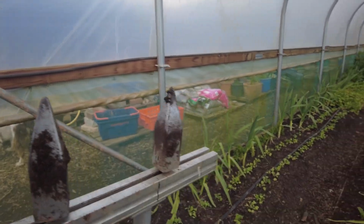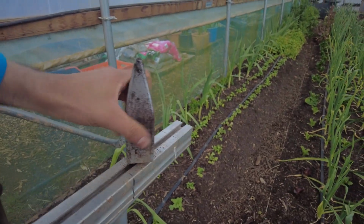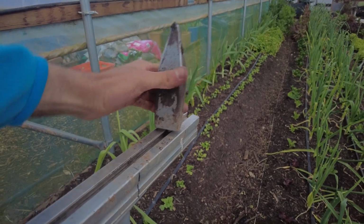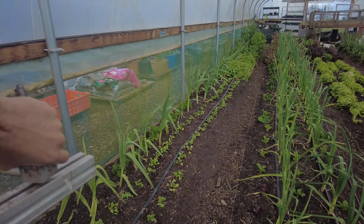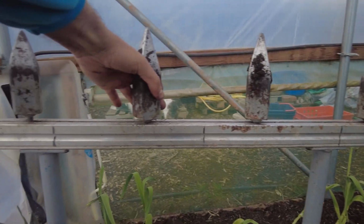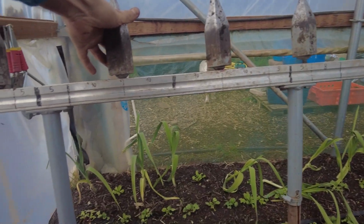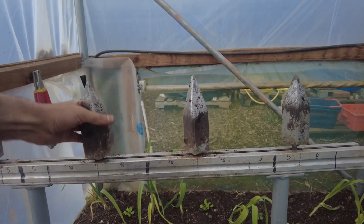So the Dibbler bits can be unscrewed and come off from the main bar, or be put at the distance that you want, and then tightened again. And we've got signs here for the main 25 centimeter 3-row pattern, but then we've also got some more specific markings for other types of spacings. So this is a great tool.